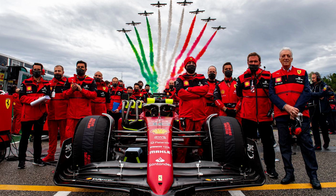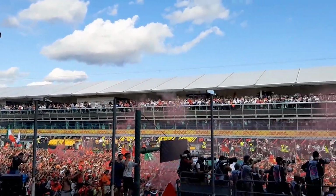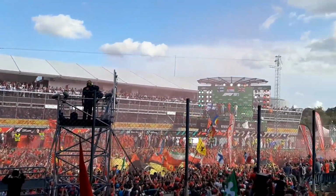Home heroes Ferrari will be wanting to put on a great showing this weekend for their home crowd, the Tifosi, who line the stands of Monza, hoping to catch a glimpse of another historic victory for the Maranello-based outfit.